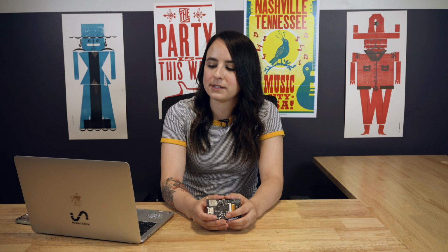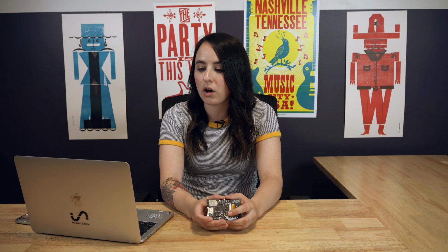With the 8266, if you're using it for Wi-Fi, you generally need another processor to actually run different functions. But if you have the ESP32, it can do it all: Wi-Fi, processing data, digital I/O, anything. Now don't get me wrong, the ESP32 isn't a replacement for the ESP8266, it just depends on what type of project and what you're trying to do.